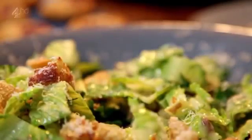Next job, main course, and my take on an iconic American salad, first made almost a century ago. Caesar salad is definitely a classic. But the trick to keeping dishes like this modern and relevant is to tweak them, but not lose what made them brilliant in the first place. Here's my version for the ultimate American lunch.